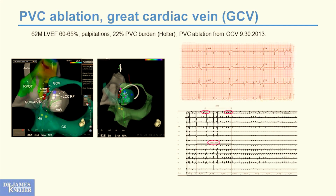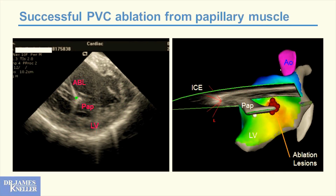Here's another one from within the left ventricular chamber, coming from the tip of the papillary muscle, which is that muscle apparatus that supports the function of the mitral valve. Those can be sources for extra beats. And in fact, where you can see the ablation catheter on the tip of that papillary muscle, we indeed got a PVC from exactly that spot.